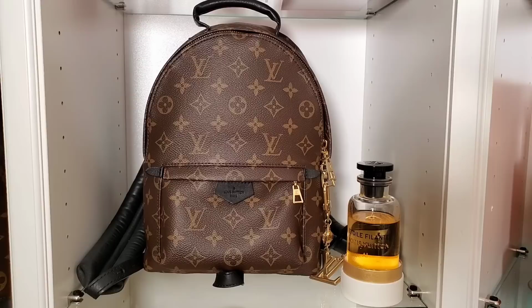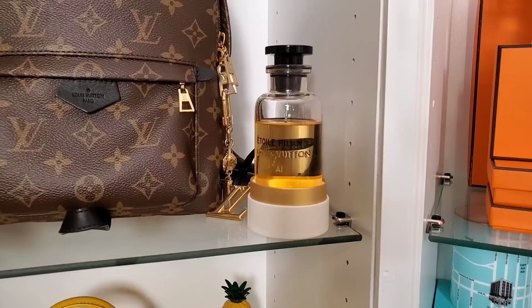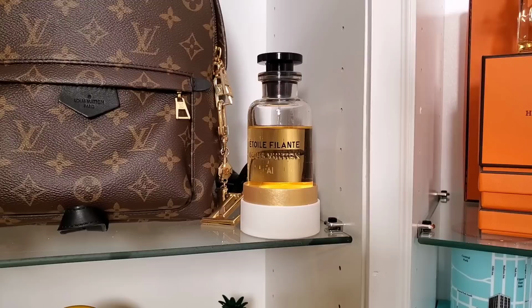So now we have my Louis Vuitton section with my only Louis Vuitton fragrance right now, Étoile Filante: Strawberry, Magnolia, Osmanthus. I'm obsessed with this fragrance. It's a for-life fragrance, guys. It's truly a for-life for me. I love it.